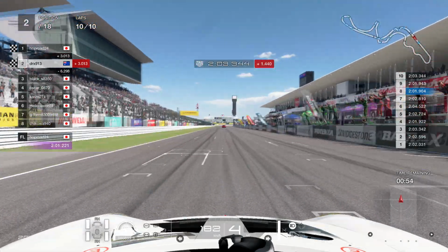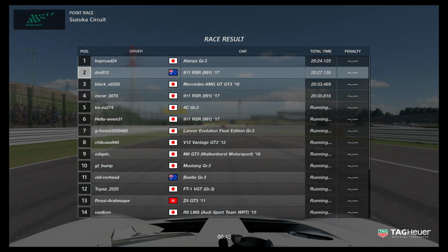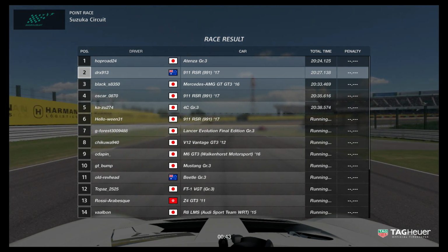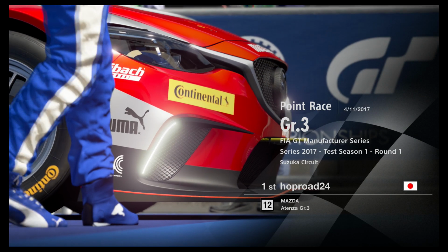When you don't quite have the pace, you do rely on them to make a mistake. But I ran a couple of 2:01s there. I think it was the third last and second last lap I ran, which was really, really good. So I put in everything I could to try and catch him. But as I say, Hop Road just raced a little bit too clean, a little bit too well. So congratulations to him for taking the win.